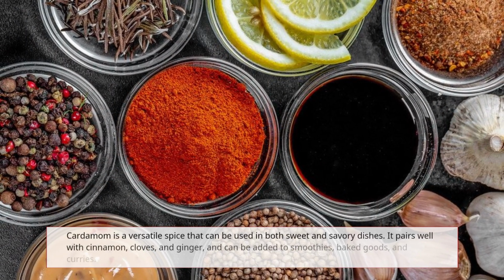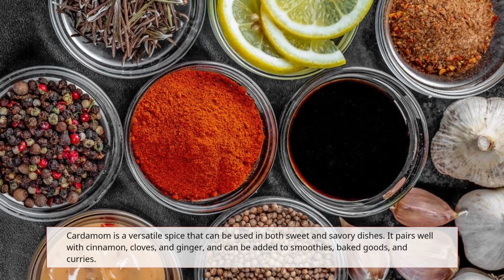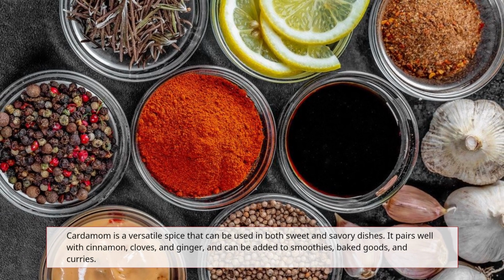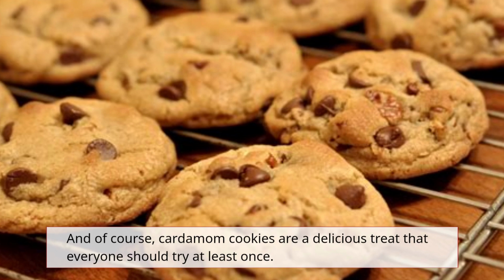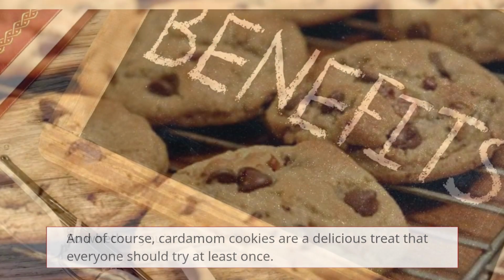Cardamom is a versatile spice that can be used in both sweet and savory dishes. It pairs well with cinnamon, cloves, and ginger, and can be added to smoothies, baked goods, and curries. And of course, cardamom cookies are a delicious treat that everyone should try at least once.